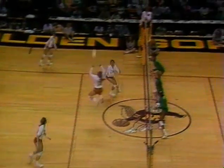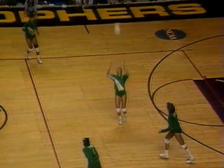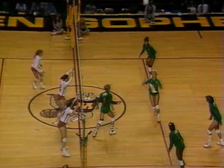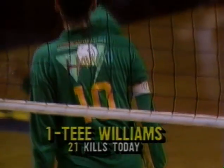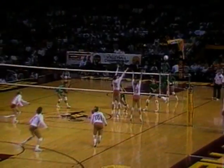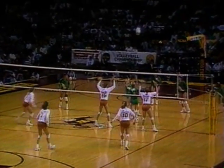Deep serve. Outside, Shishchak. Nice dig by Tayatafa. Almost an alligator dig in the backcourt. T with the dink. Swatted back. T again. Cranks it. And T. Williams racking them up now. 21 kills for T. Williams. Is that all? 34 swings. A 500 batting average is awfully good in volleyball. A kill percentage, T. Williams way over that.